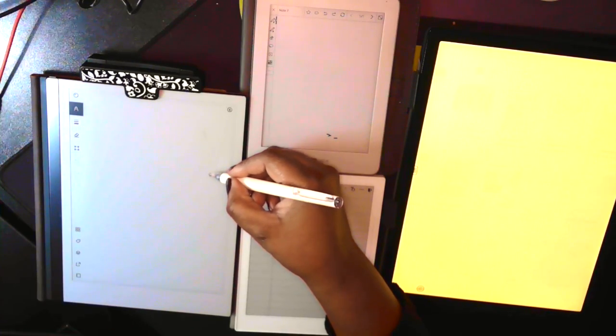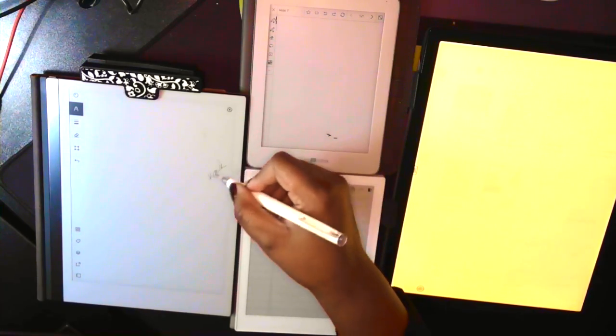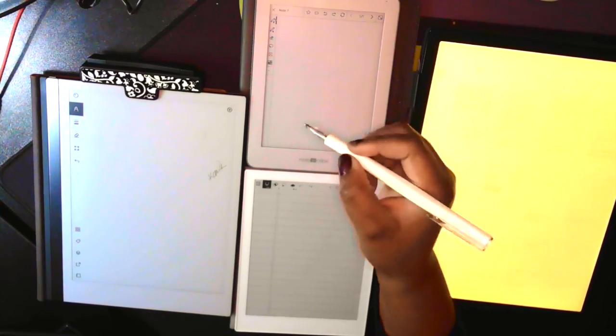Okay, so I'm going to first show you the reMarkable. Now I am not going to write on this. The reason why I'm going to write very lightly on it is because this tip is hard and it feels like it will scratch my screen. So that's one thing I don't like about it, the hardness of it. It doesn't feel like a gel pen or whatever.